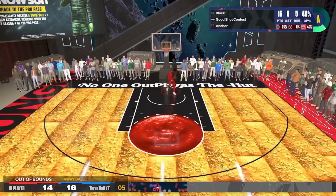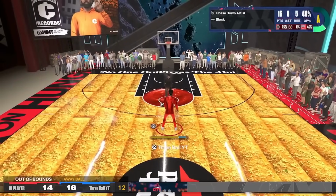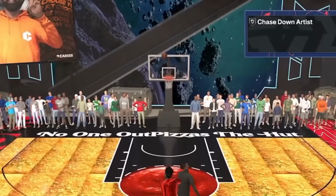Give me that. Oh, hell no. Is that my ball? That better be my ball. Let's go. That's my ball. Look, I'm actually about to lose to an AI right now. This is not cool. Is this green? Oh, my gosh. Yo, what the heck?